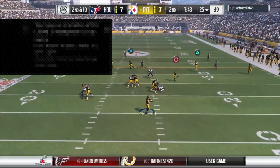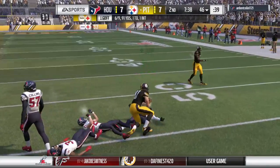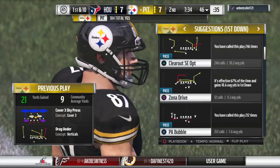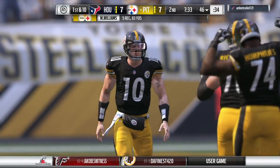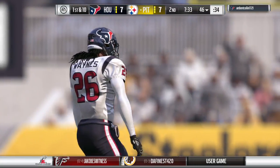39. On 2nd and 10, Goff. Throw right side, complete to Williams. And a nice gain of 21 yards. I know the halftime's approaching, but I don't think he's going to want to take a break. That's his 5th catch. Yeah, they've really been targeting the tight end.